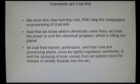Now that we know where chemtrails come from, we have the power to end the chemtrail program, which is killing our planet. All coal-fired electric generators and their coal ash processing plants must be tightly regulated worldwide to end the spraying of toxic metals from jet tankers and the release of deadly fluoride into the air.